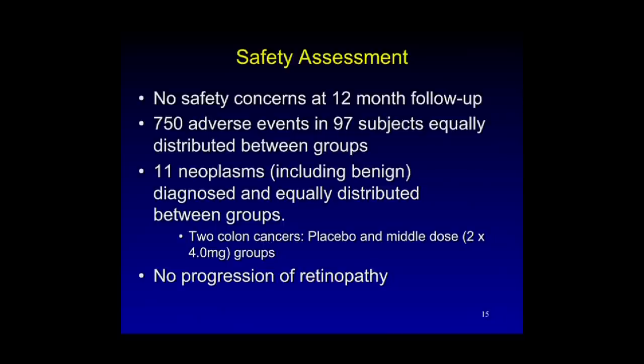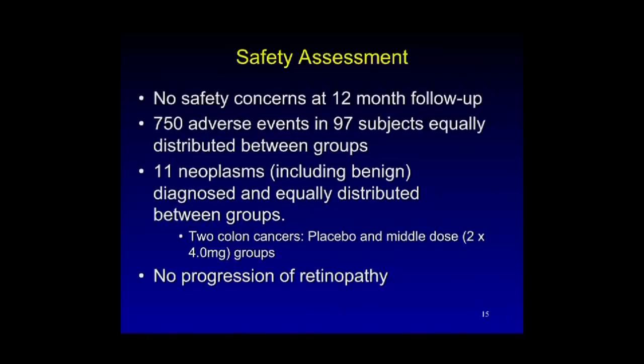The first was a colon cancer that developed, and these patients are all extensively screened before they're allowed into the trial. So when this patient developed a colon cancer, the trial was shut down, the DSMB was conferred, and it turned out it was in one of the placebo-treated patients. If it had been one of the gene therapy-treated patients, the trial probably would have been closed, possibly indefinitely.